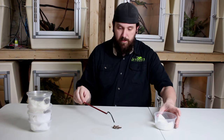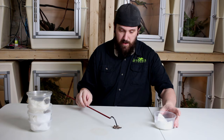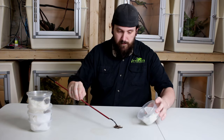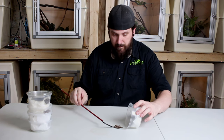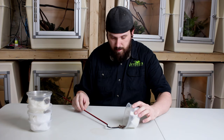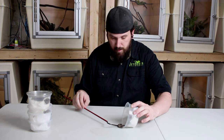You ready to go up, little dude? Gotta be very gentle with you because you're so tiny. Here. Do you want to uncoil for me? Can I just push you?